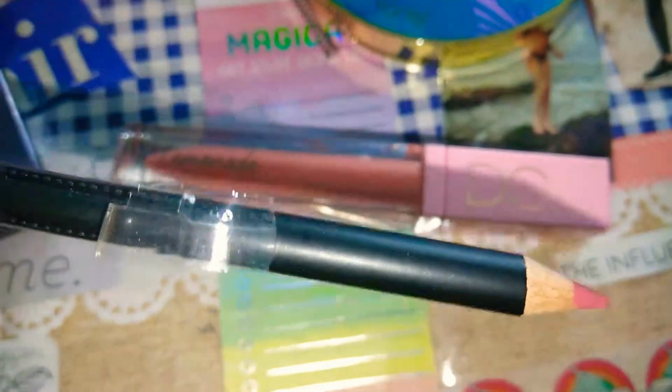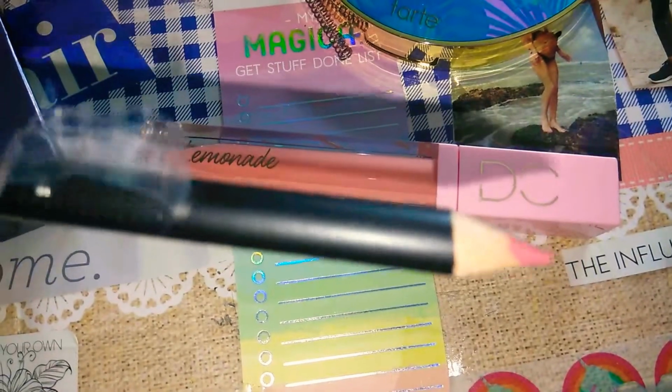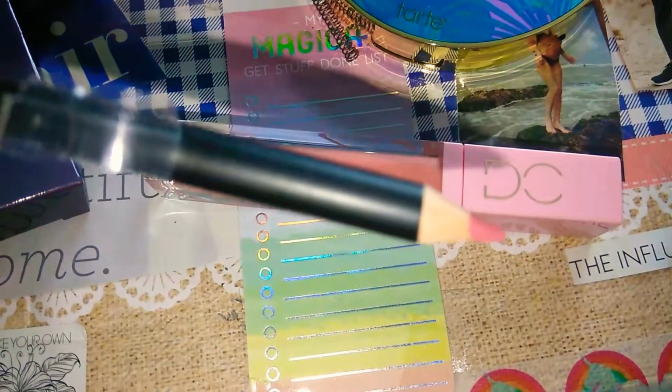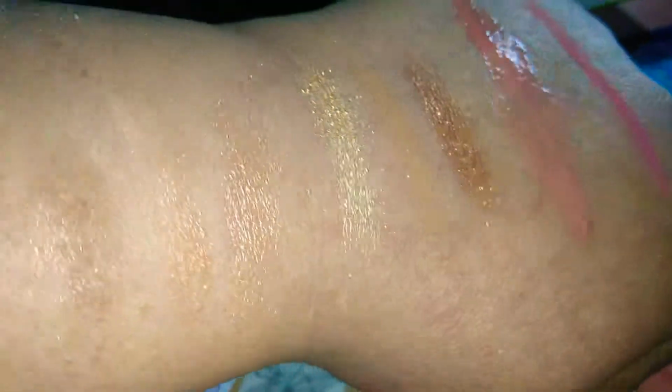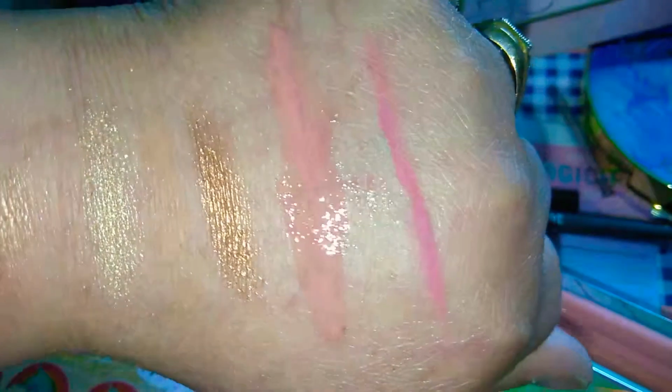So I'm going to show you guys how it looks like this, and I'm going to show you it swatched on my hand. It is a really pretty color. So we got the Dirty Little Secret, which is the first one on my hand. So cute. That is a really, really pretty pink. Wow, very, very pretty.